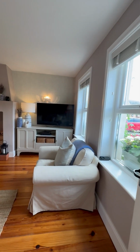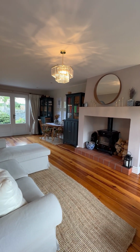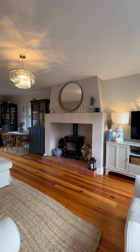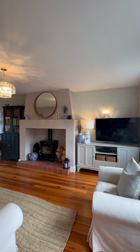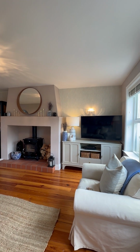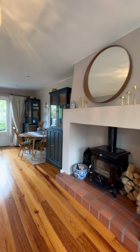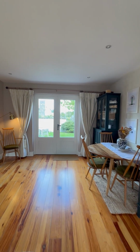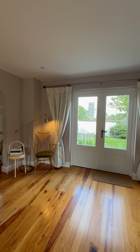Here we are in the living room. Fantastic dual aspect space. You can see there is a freestanding high gloss enamel stove in the centerpiece with that beautiful feature hearth, and plenty of space for zoning here. We have the sitting and TV and relaxing space here. And then down to the other side of the room, dining, home office, whatever you may need to fill in a space.